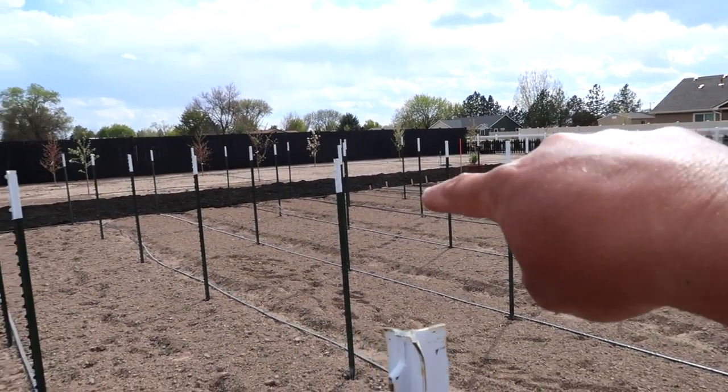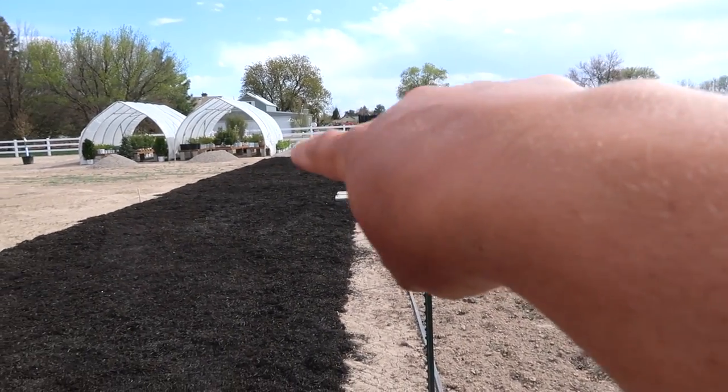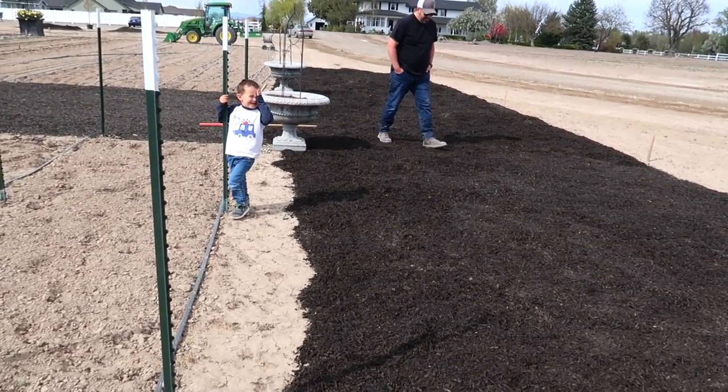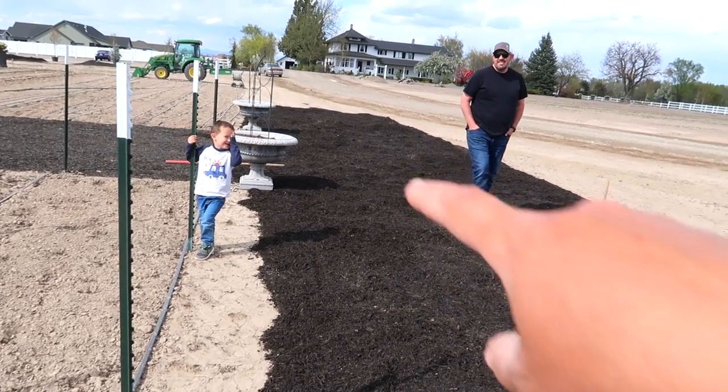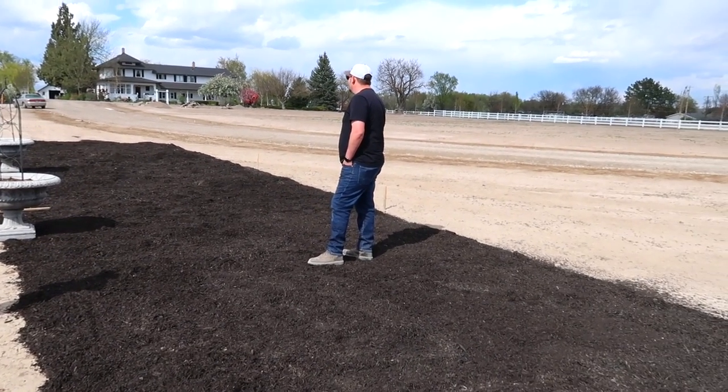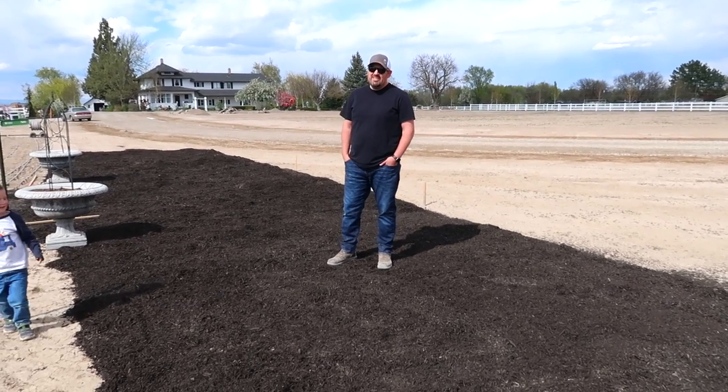Finish right in front of the orchard, and then from right where the gravel starts to go back behind the orchard fence, we got this 15-foot walkway done. Benjamin came out to help. Not all the way to the end, but close. How much further do you think we can go with the mulch that we have left, Aaron? Not much.